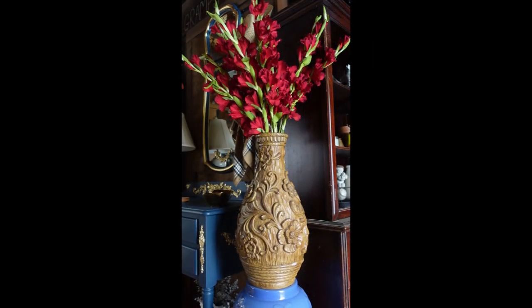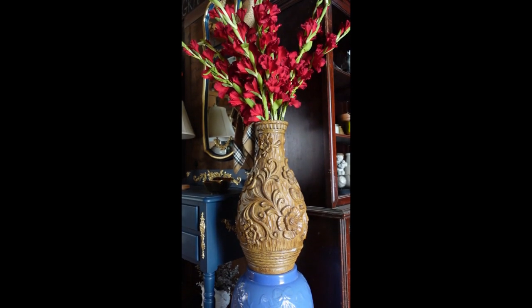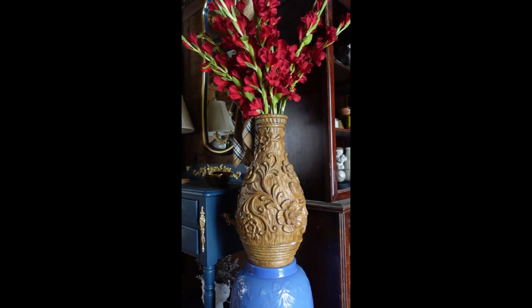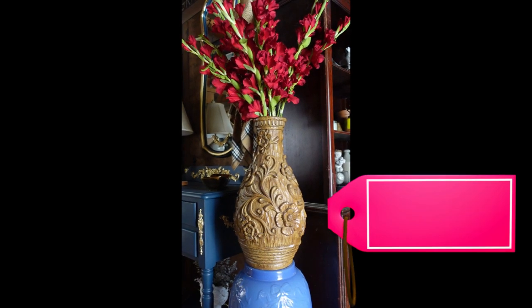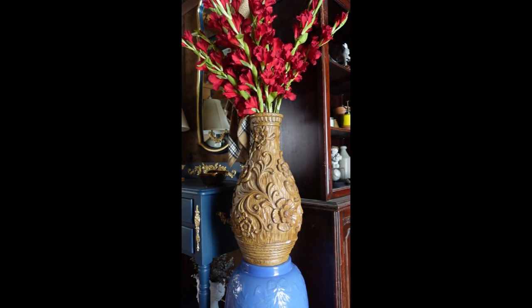Scott actually spotted this vase before I did, and he ran over to grab it. At first glance, it did look like it was wooden and it was carved. However, it's actually cast from resin. It's still beautiful and unique to me, and with the bargain price of $6, this was a no-brainer. I do plan on giving this piece a bit of a glam over, something to really highlight the details covering it, but until I decide what I want to do with it, it's going to stay the way it is.